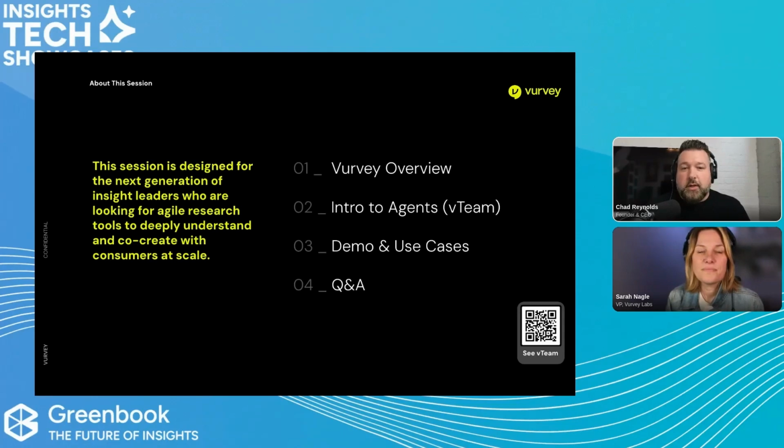But specifically, we want to get into an introduction to agents. Agents have been coming on strong over the last half of the year around how you can use them to really accelerate research, insights, and concept creation. And so we want to show you some of the really interesting features we're launching, also provide a demo and some use cases from different brands. But our goal is really to equip you as the next generation of insight leaders, where you can use agile research, but also co-create with consumers at scale. And then hopefully we'll have time for some Q&A.